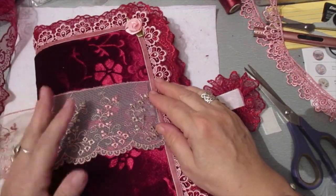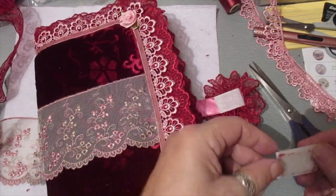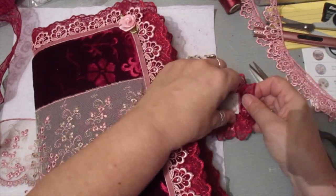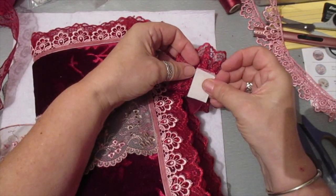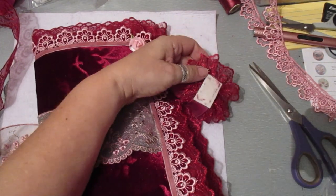I do. I like that. I think it needs that band. So now I need to glue this back on. So what I'm going to do is to put that back on there. Oops, sorry. Like that.